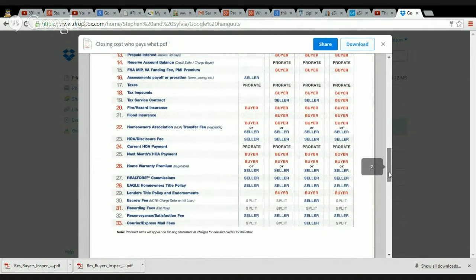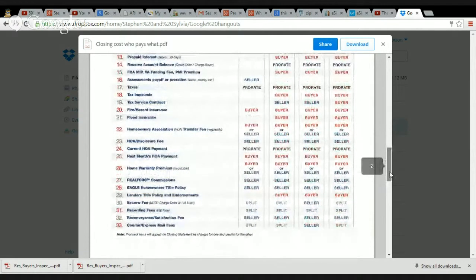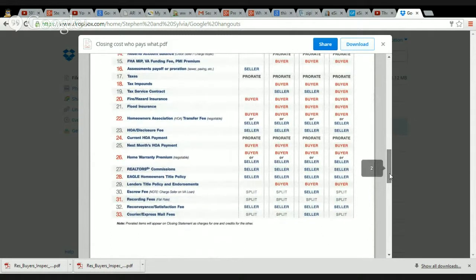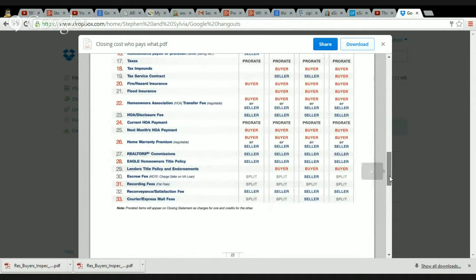Taxes are prorated. It'll show as a buyer or seller credit and a buyer debit on the HUD. Tax impounds, tax services, those are usually paid by the buyer. Moving down, homeowners association. You put it in the contract depending on which side you represent. You have the other one pay for it. If they say yes, you get it. Same with the disclosure fee. You can get that negotiated back and forth, depending on who's representing you.